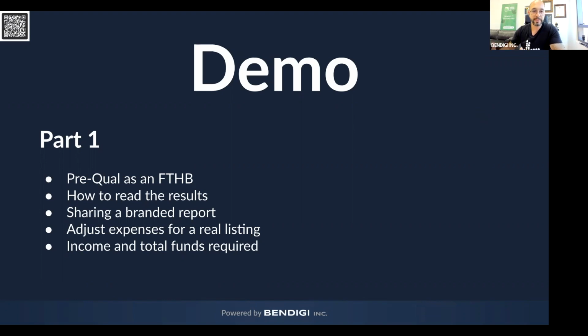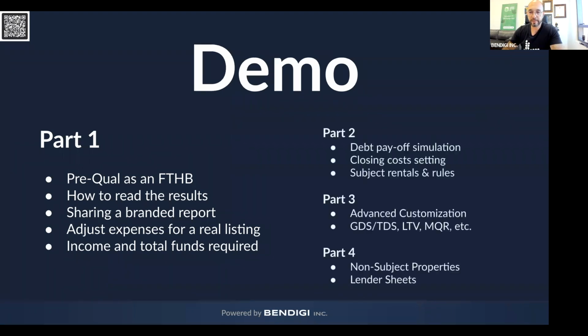Because the pre-qual estimates home expenses, you don't need the property at hand. Sometimes you may know the property already, so you want to enter in the property taxes or the condo fees and see what it looks like. And then I'll show you the income and total funds required, how to calculate those. If time permits, I will try to cover part 2 in this session.